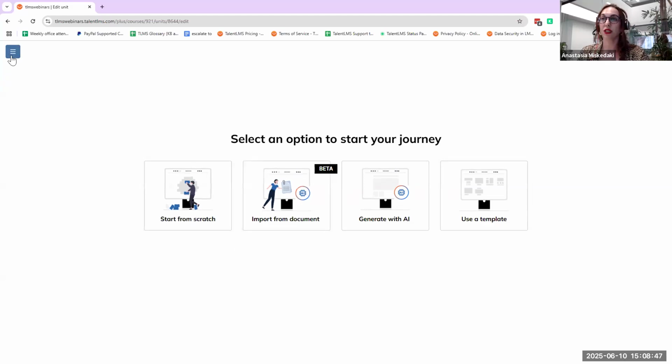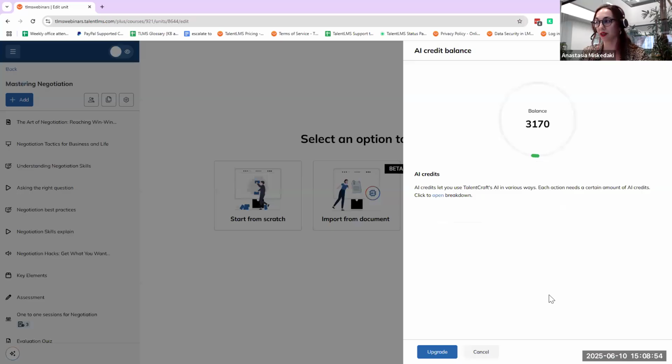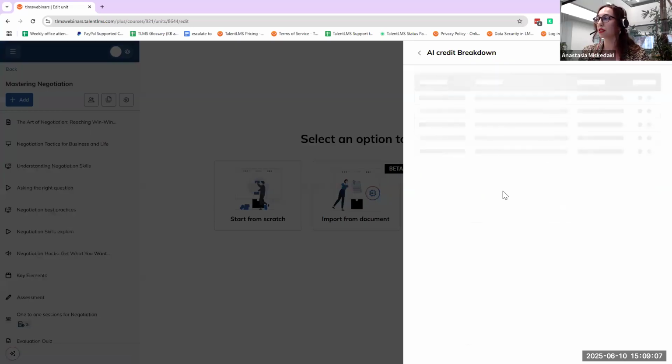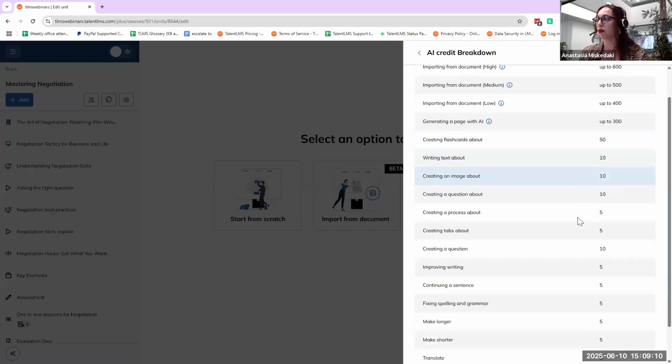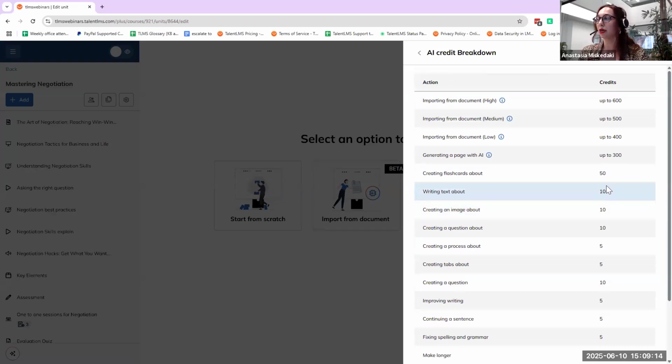One thing that you need to always keep in mind whenever you are using the TalentCraft editor is your AI credits. So from the button here, you will find your AI credit balance, and this is according to your subscription. From this button, you can take a breakdown of all the different actions the AI can take for you, and how much it would cost you in TalentCraft credits.